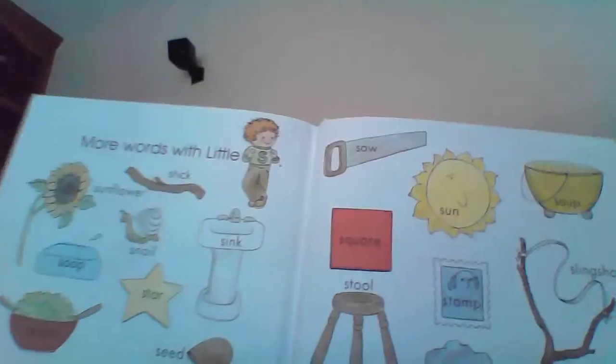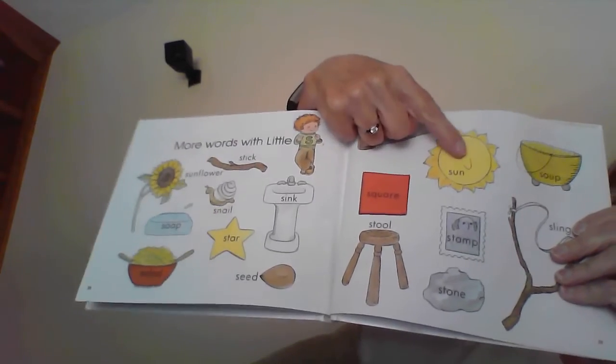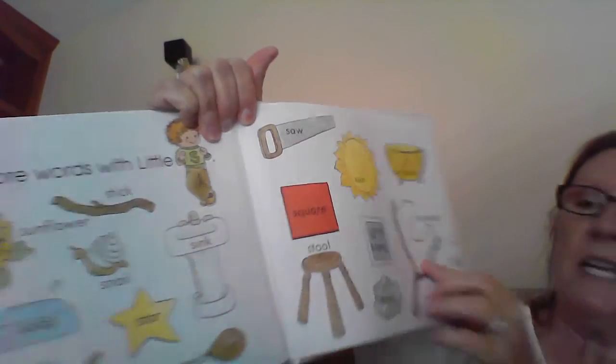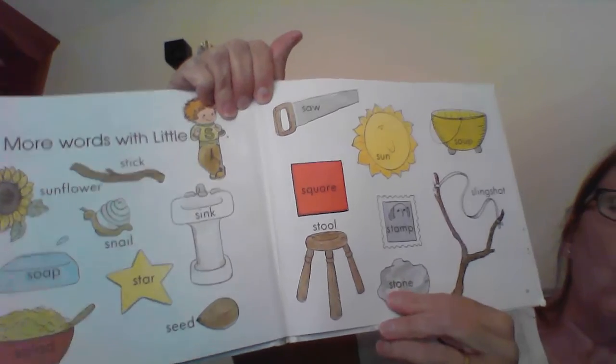A square, a stool, a saw, the sun, soup, a slingshot. Don't see those much anymore. A stone. A stone's the same word as a rock, but stone begins with S.